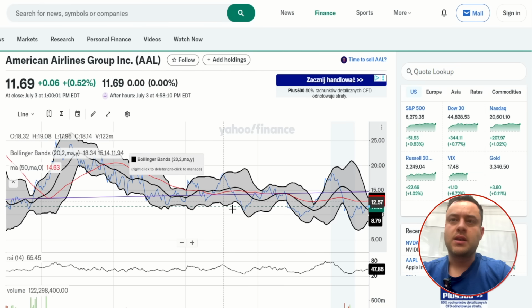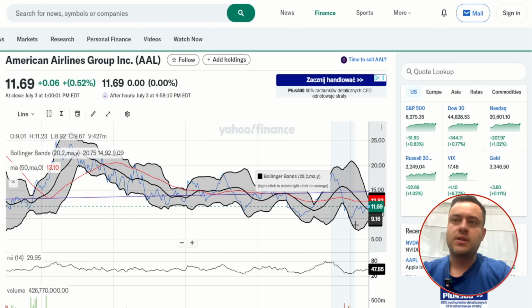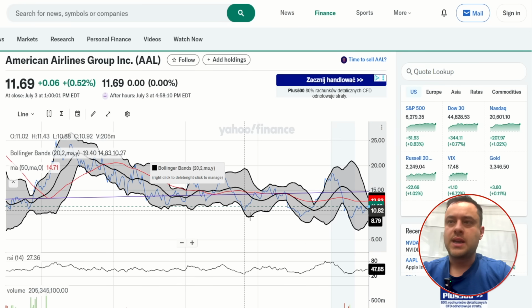American Airlines here is very stable, and I've been trading it for a long time. And you can see here how there's huge support at around $9.60. There's huge support here at $9.90. There's huge bounce here at $10.82.